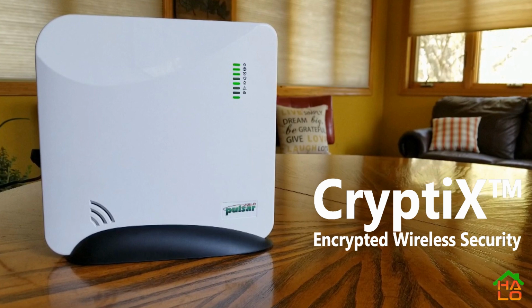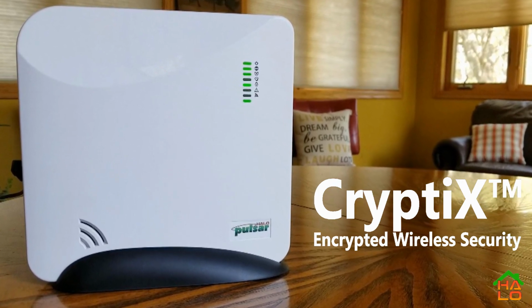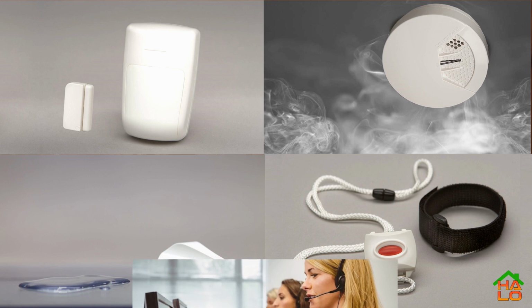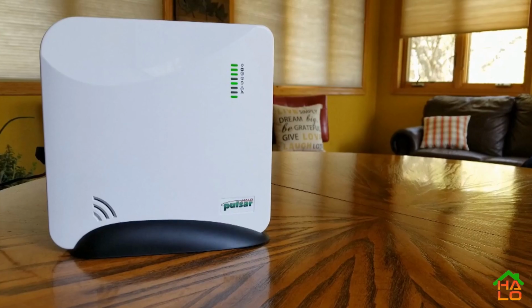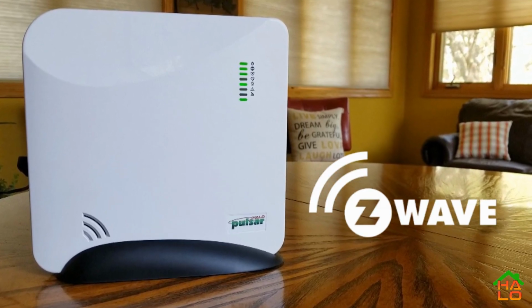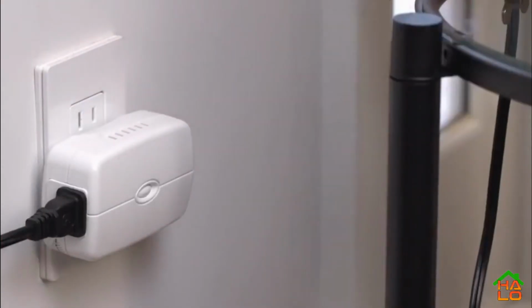Halo's higher level of DIY starts with professional-grade security that most do-it-yourself systems lack. Military-grade encrypted security, smoke, medical, and even flood sensors keep you notified, but are also professionally monitored 24/7 to keep your home safe. Halo comes fully equipped with Z-Wave, one of the most advanced and simple-to-use smart home communications platforms, giving you total control to automate your home the way you want.